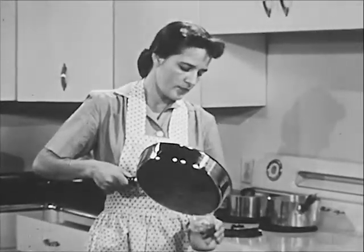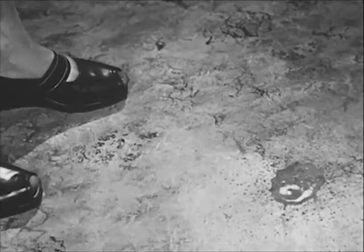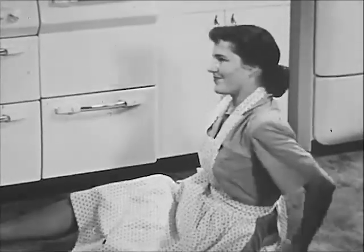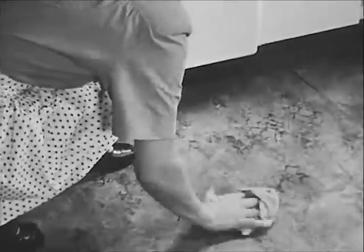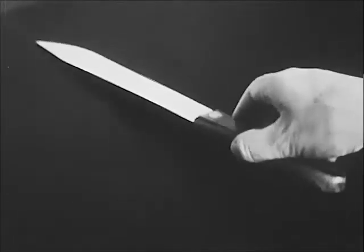Small accidents will happen occasionally, but don't let them become major ones. Wipe up that grease spot immediately before you have a chance to forget about it. A knife is a dangerous weapon if not treated with the proper respect.